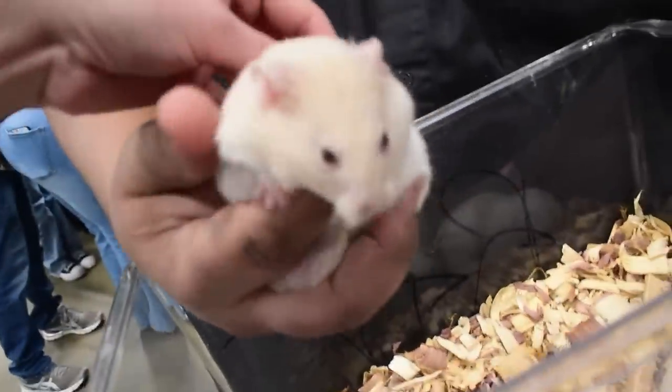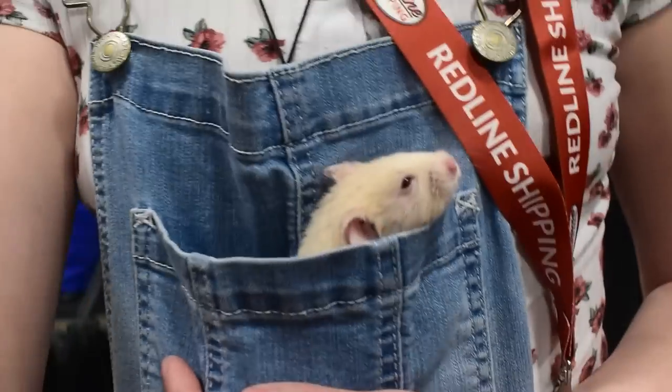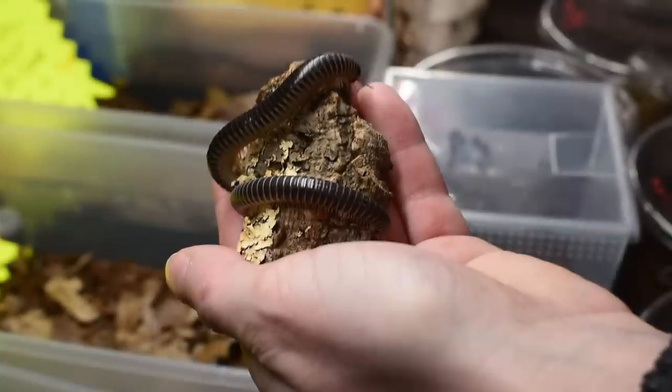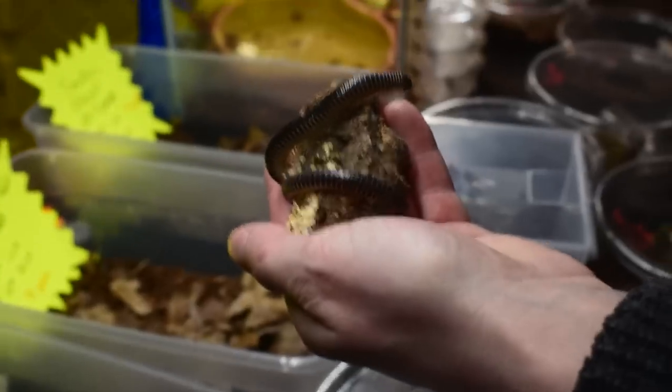My hamster at home bit me once. He's a handsome guy. What's up, little guy? What you doing, bud? Cute spaghetti. Little mini-legged spaghetti. How cute. Hello. Whoa. So are you going to get this one instead of a tarantula? I could never.